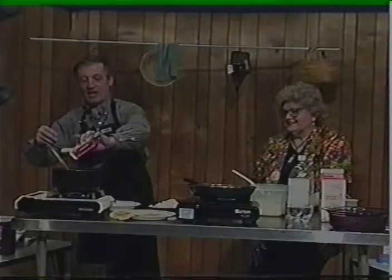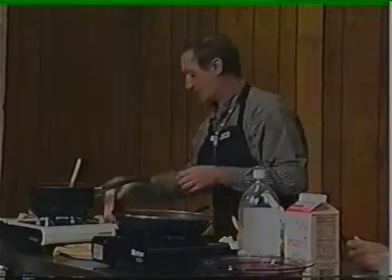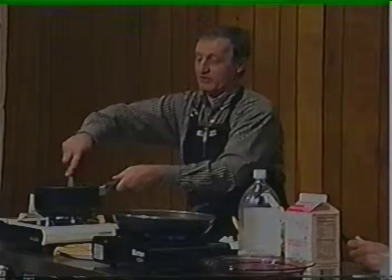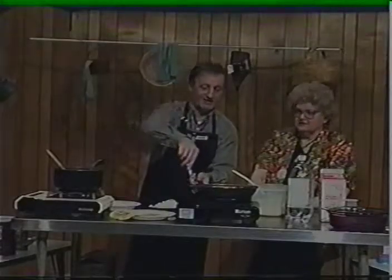Right now I add approximately 1 tablespoon of sweet pepper. Is that hot? It is not hot. Oh, you know how I am about hot food. I sort of panicked.